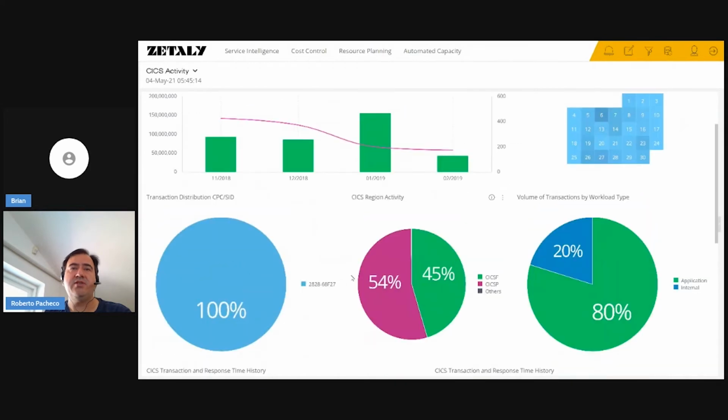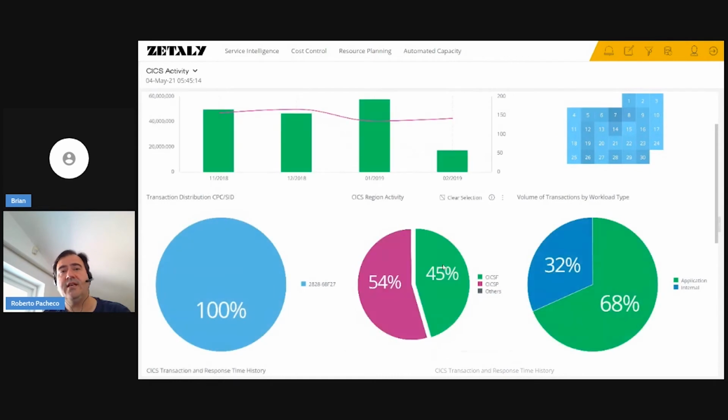Okay. If we come back to the main screen, I just click out of the jump dashboard. We have more widgets on this CICS activity dashboard. Here I have the breakdown by LPAR and CPC. If you have more than one CPC, of course, you can break down and see the different information by each CPC. We have here the CICS regions. So if you want to see the information for a particular CICS region, it's just a matter of selecting the CICS region you want. I select here CICS-F. Now, this dashboard is showing only information related to this CICS region. Okay.